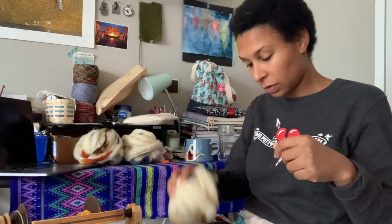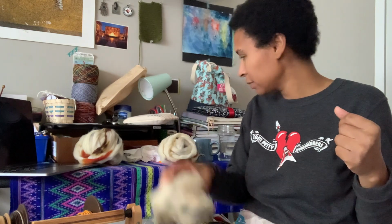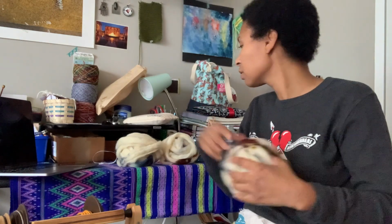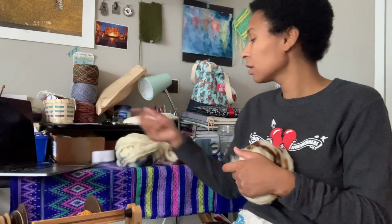I just made a cake today, so I had to clean that off. We're just gonna do it on my lap because if I stay still it'll be fine. This bundle is 25 grams. This bundle is 40 grams. It's a significant difference. And this bundle is 43 grams. And we started off with 100 grams.